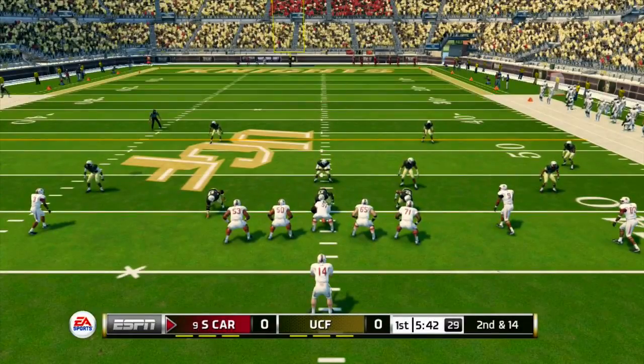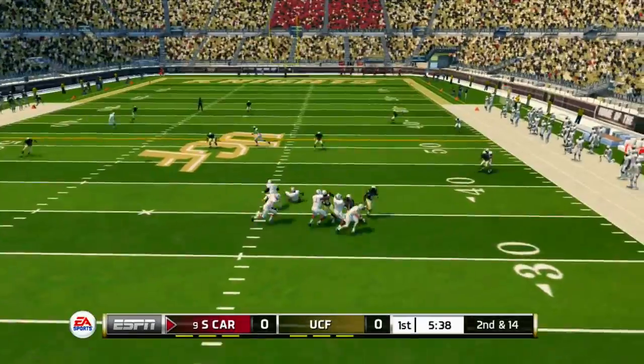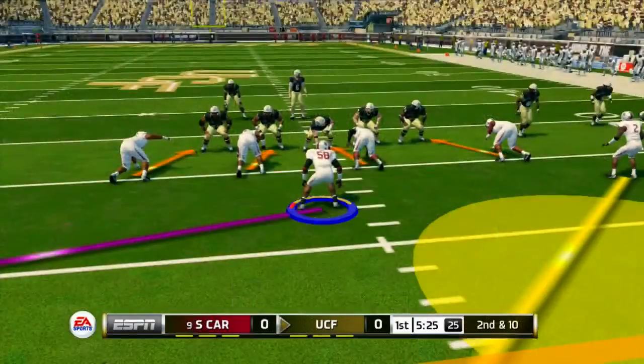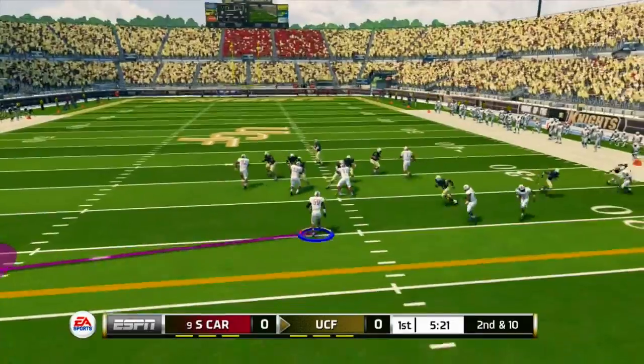We are jumping right into Earl Gibbs' Road to Glory. This is week 4 versus UCF, and Connor Shaw loses the football on the first possession of the game, and the defense is set up with a short field. First play of the day on defense is a zone call.